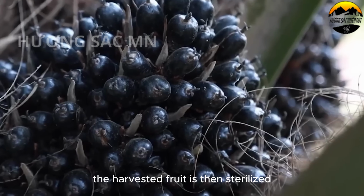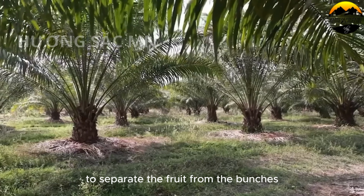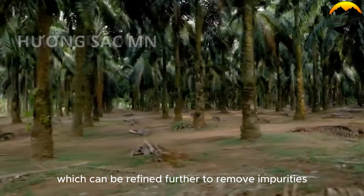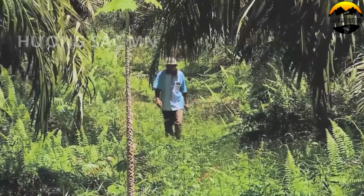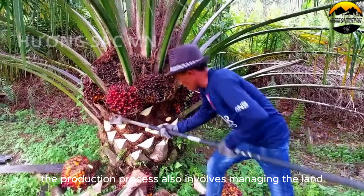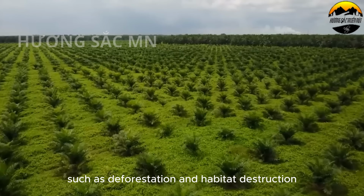The harvested fruit is then sterilized to prevent fermentation, followed by a process of threshing to separate the fruit from the bunches. The fruit is then pressed to extract crude palm oil, which can be refined further to remove impurities and improve quality. The production process also involves managing the land sustainably to minimize environmental impacts, such as deforestation and habitat destruction.